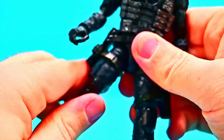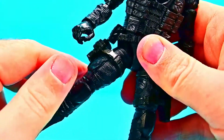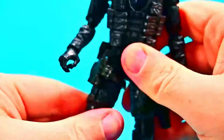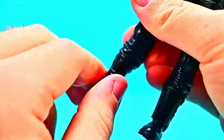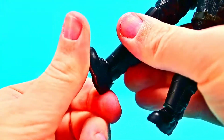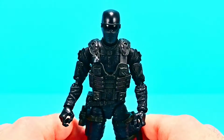Hips up 90 degrees, out to the side a little bit there. Again, with his thigh holsters, they're kind of clashing. They can't get in the way, but out that far, thigh twist around in there. A double knee joint that bends up that far in the back, shin twist at the top of the boot, and the foot flexes back and forth and twists side to side. So once again, you're pretty standard G.I. Joe, especially for Snake Eyes.